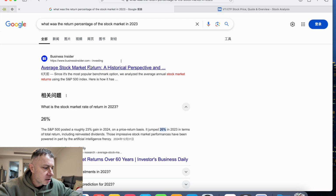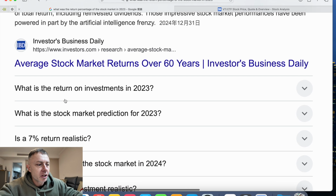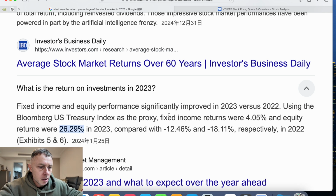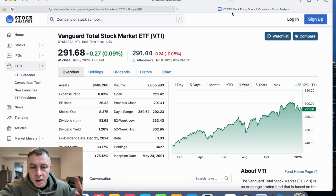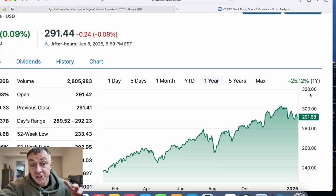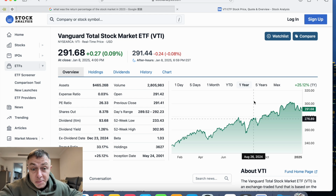The average stock market return, the total return of 2023, look, so the entire market returned 26% in 2023. So we had a 26% return in 2023 and a 25% return in 2024. That's two awesome, amazing years. And every year can't be like that.